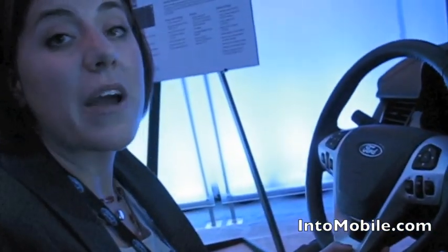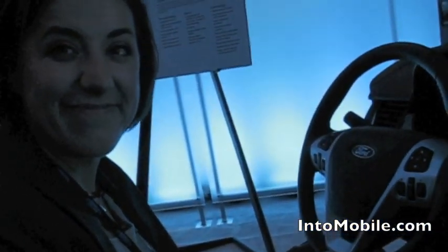Cool. So that is, sorry, what's it called again? The new MyFord Touch. The new MyFord Touch. Great. Well, thank you very much. My pleasure. Ambient lighting.